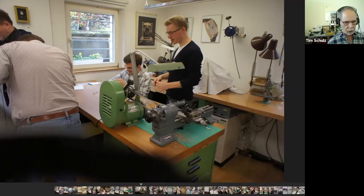And these are the two German watchmakers that were helping us. I think the tall guy's name was Martin and the dark-haired guy was Lucas.